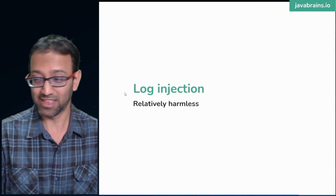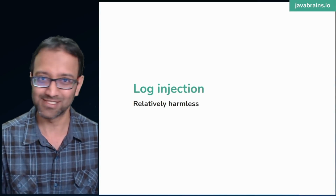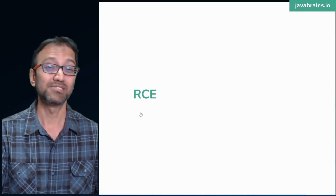People are not going to look at the log message and say, hey, you have to credit this person $1 million. It's not going to happen, right? It's very easy to find out that this is log injection. But remote code execution is a much, much bigger problem.